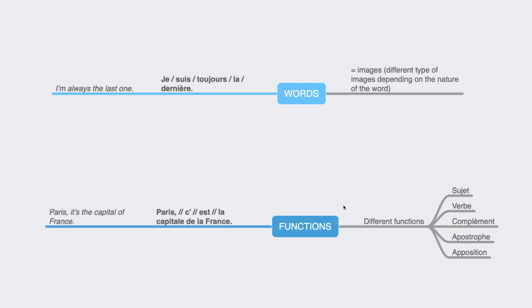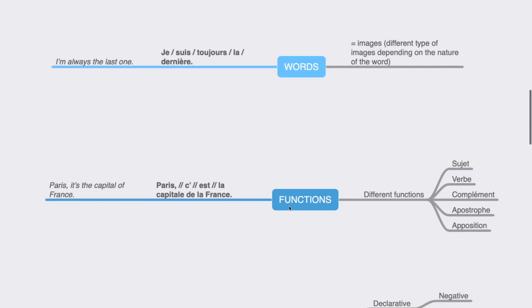Now, inside the sentence, you're gonna find different functions. A few functions are, for example, le sujet, le verbe, le complément, l'apostrophe, and la position. Those different functions form different groups of words, right? And they are put together inside the sentence. But the order in which they are put, do we put the subject first or the verb first? Then what function do we put? It is going to depend on the proposition.